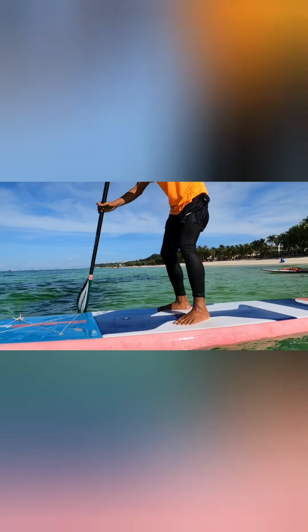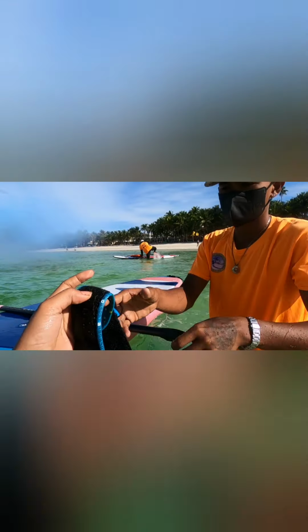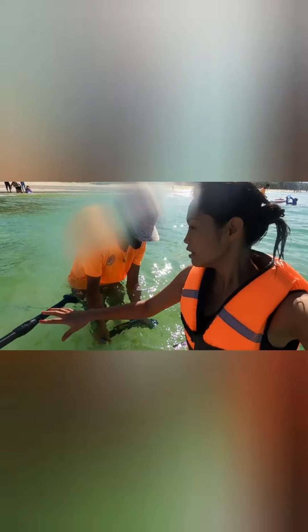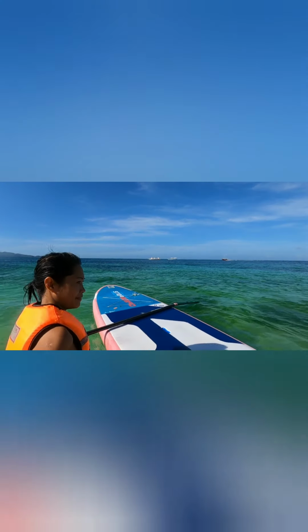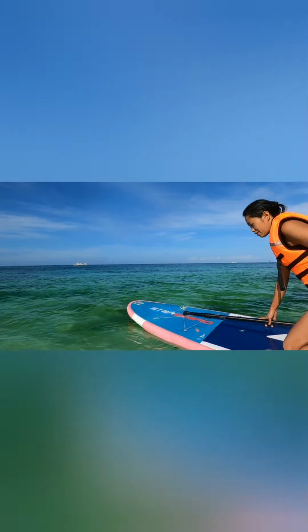And second, they will put this gear on your foot. This one is just in case, for example, you don't know how to swim or whatsoever. You need this so you cannot go away from your board. Okay, let's start. It's my first time to use a paddleboard, by the way.